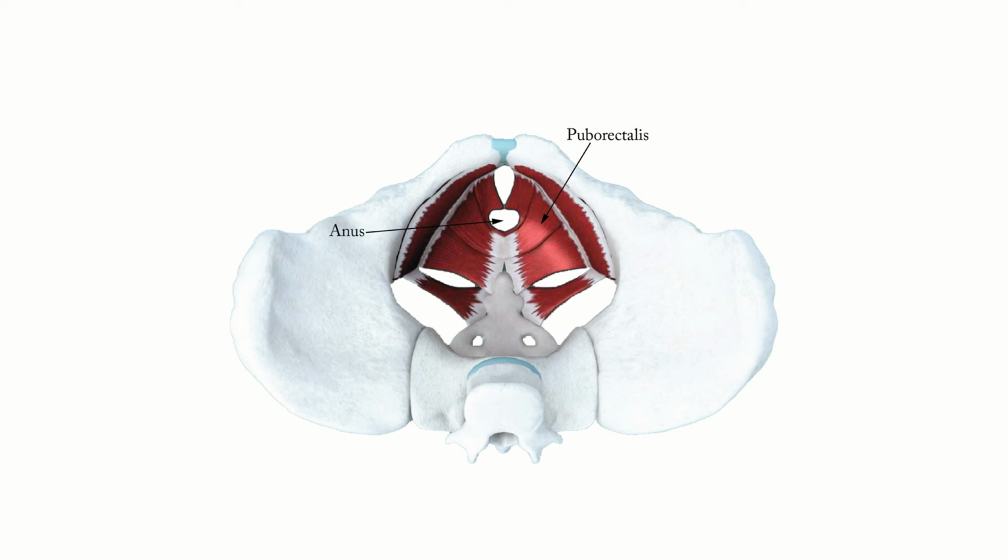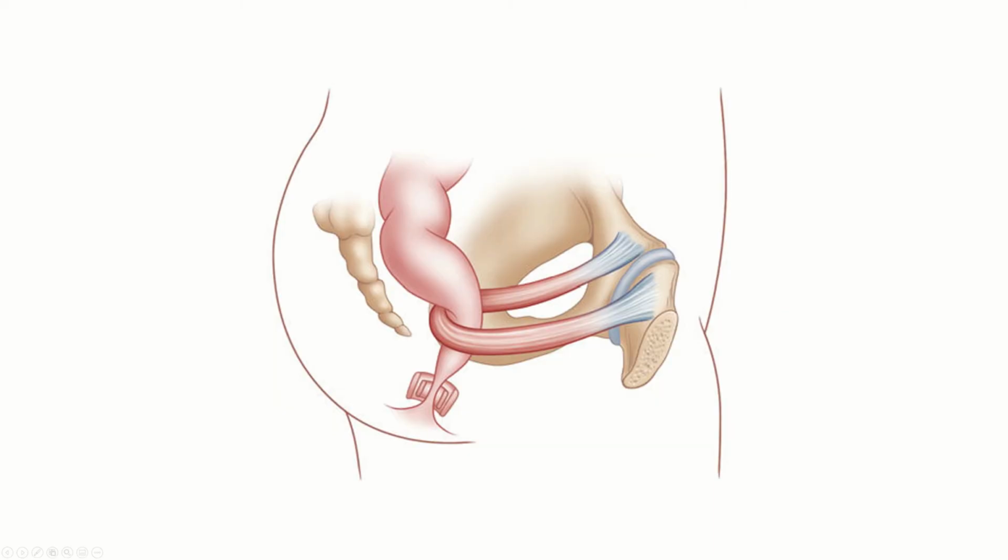A second critical muscle for pelvic function is the puborectalis. This band of the levator ani muscle goes around the anus. A better view of that is this one. This shows a woman standing up. Here's her pubic bone, and here's the coccyx of her spine. This arch here is the puborectalis.